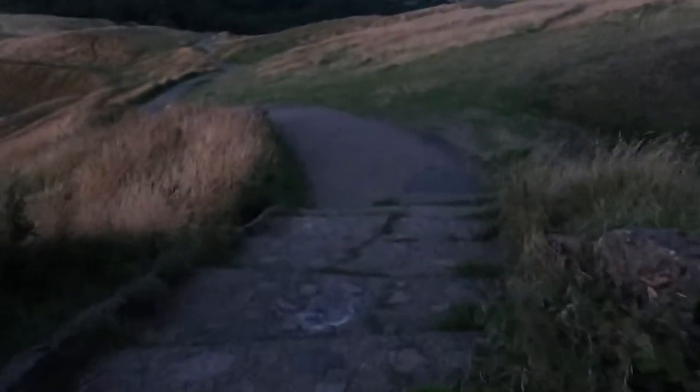So just going down these steps is where I put my last one. For some reason it didn't record, I don't know why, but yeah, it is up there. So there are 3 of these little miniatures up on the Malverns somewhere. Hopefully it's not blown away because it was so windy last night.